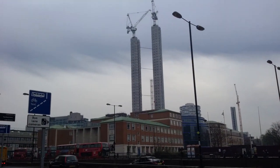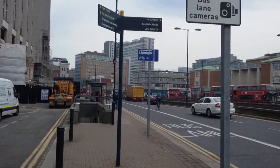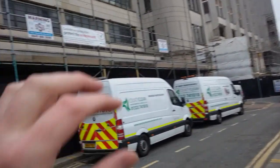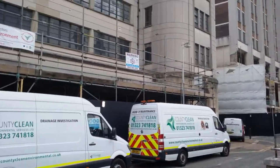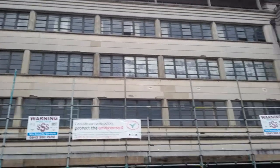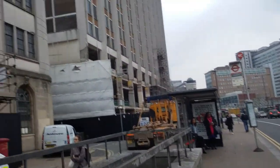101 George Street there is progressing well. I've done a video, well I will be doing a video on that, so check that out if you like. Yeah, they've scaffolded this and put hoarding up here, that wasn't there before. Sage's House, that's a grade 2 listed building, they'll refurbish that.